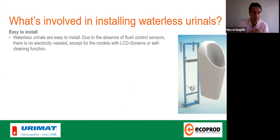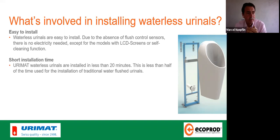What's involved in installing waterless urinals? The good news is waterless urinals are easy to install, very easy. Due to the absence of flush control sensors, there is no electricity needed, except for the models with LCD screens or self-cleaning function. The installation time is very short. Urimat waterless urinals are installed in less than 20 minutes. This is less than half of the time used for the installation of traditional water flushed urinals.